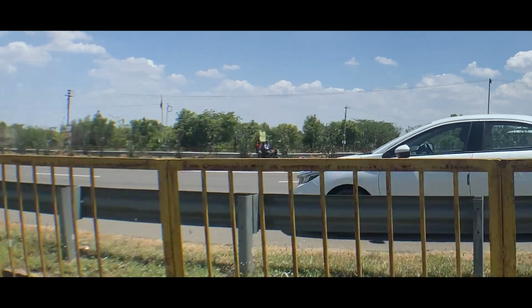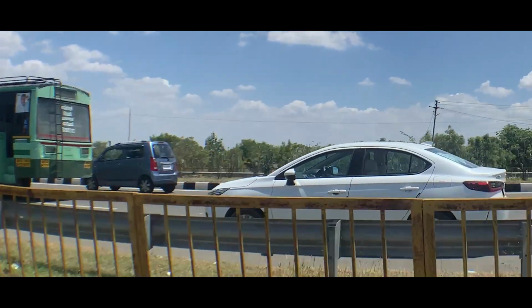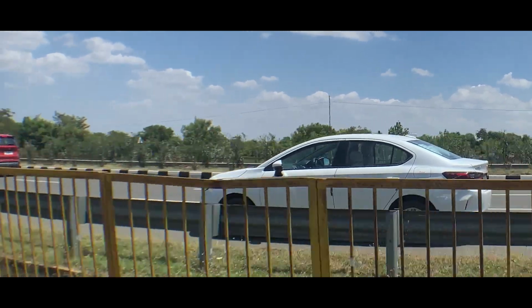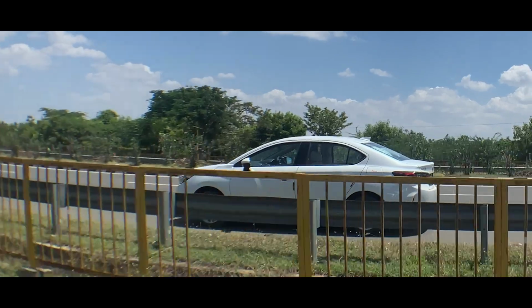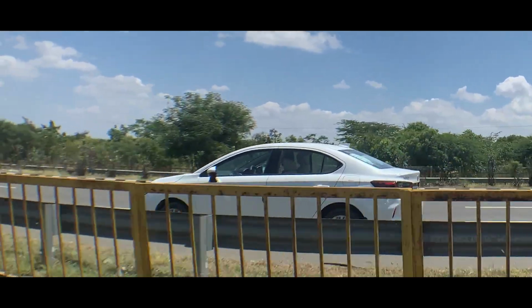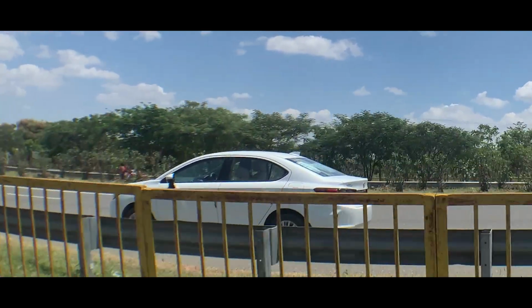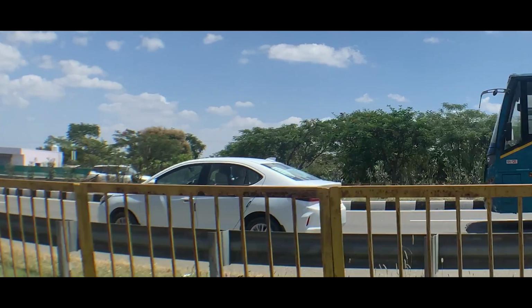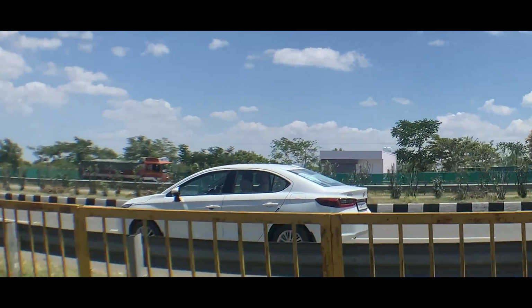Noise insulation is decent at lower speeds, but a slight bit of road noise does tend to creep in at a higher speed. The engine also gets noticeably audible at higher revs, which may be good or otherwise based on one's automotive enthusiasm. Brakes provide a good bite and are adequate. Suspension has now been softened relative to the 4th generation and is neither too soft nor too hard. It strikes a good balance between the two worlds, ride and comfort.